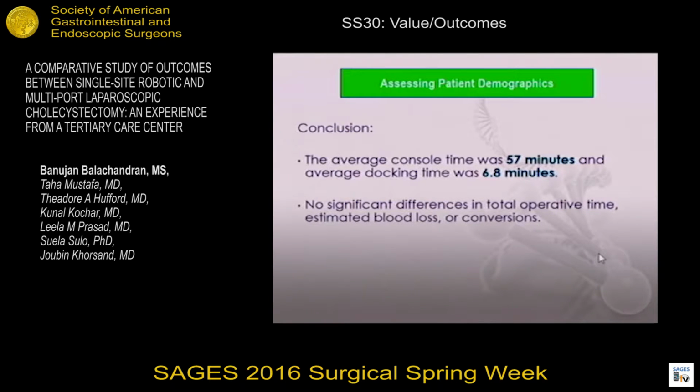Within the surgeon's hands, the average console time was 57 minutes with an average docking time of 6.8 minutes. There were also no significant differences in total operative time, estimated blood loss, or conversion. This just highlights the point that the surgeon was comfortable performing both techniques.